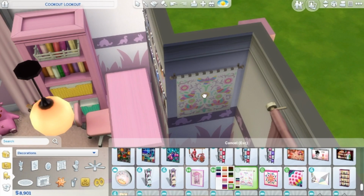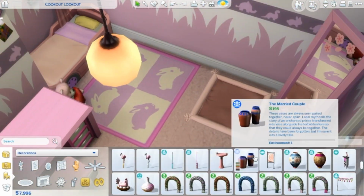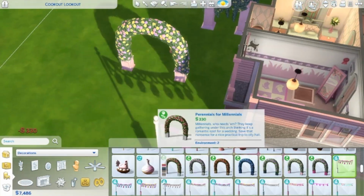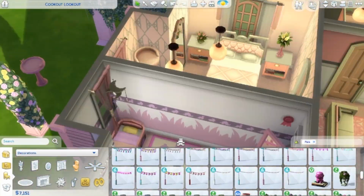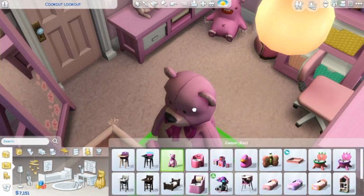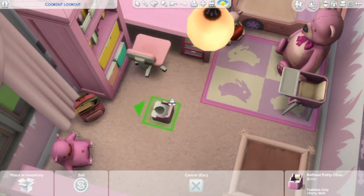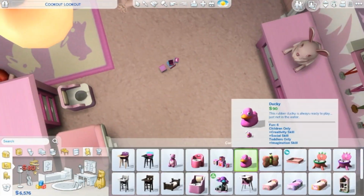But yeah, I just really wanted to use this stuff because I so rarely use this stuff from kids' room. I so rarely build kids or toddlers rooms because I just find them kind of boring, to be honest. Sorry kids and toddlers, but you're kind of boring. Teen rooms, they're amazing to build, they're fun, they're great. But yeah, this is how the toddler room turned out.